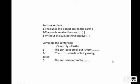Why do we need the sun? To what? To live and? To live and what? To live and grow. Again, we need the sun to live and grow. We need the sun to live and grow. Okay.